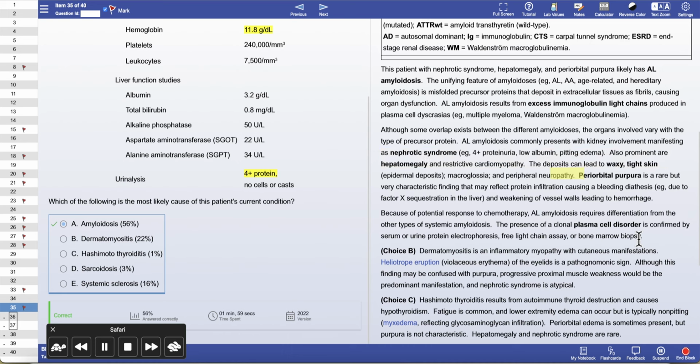AL amyloidosis commonly presents with kidney involvement manifesting as nephrotic syndrome, proteinuria, low albumin, pitting edema. Also prominent are hepatomegaly and restrictive cardiomyopathy. The deposits can lead to waxy, tight skin, epidermal deposits, macroglossia, and peripheral neuropathy. Periorbital purpura is a rare but very characteristic finding that may reflect protein infiltration causing a bleeding diathesis, due to factor X sequestration in the liver, and weakening of vessel walls leading to hemorrhage.